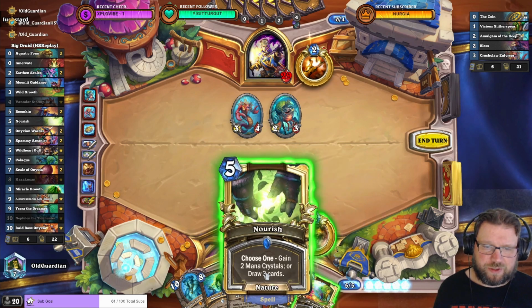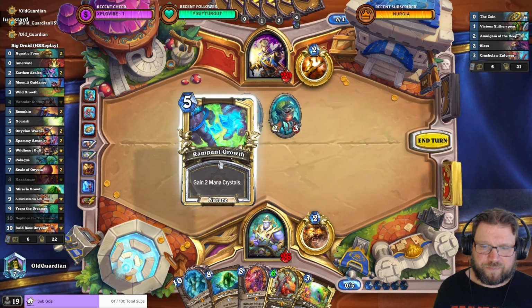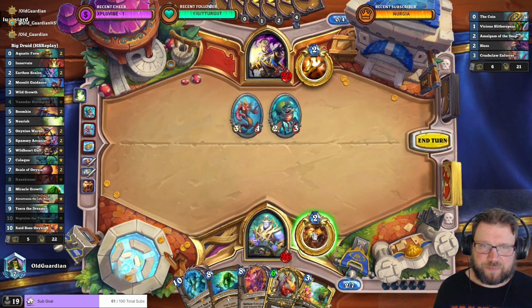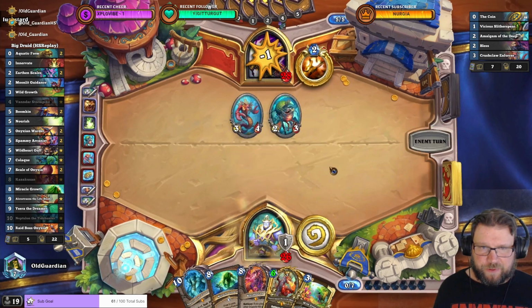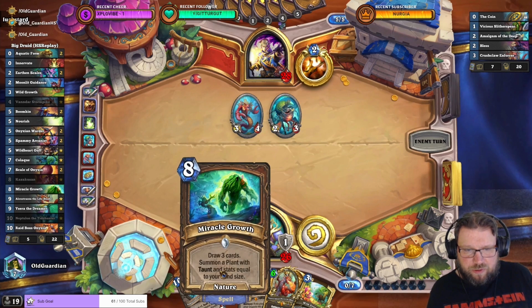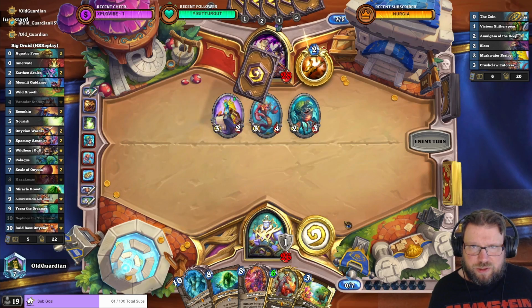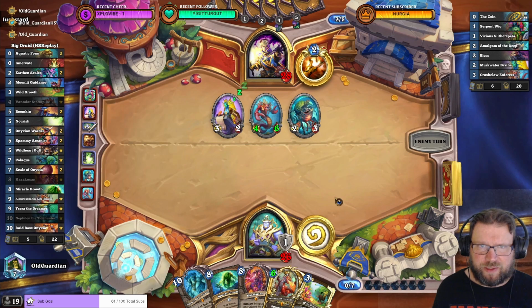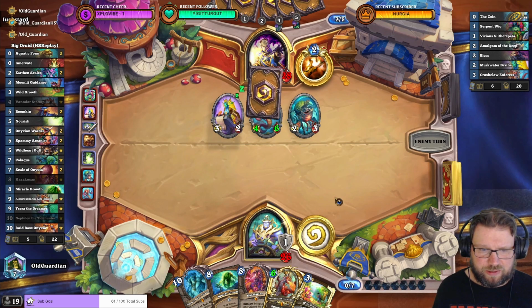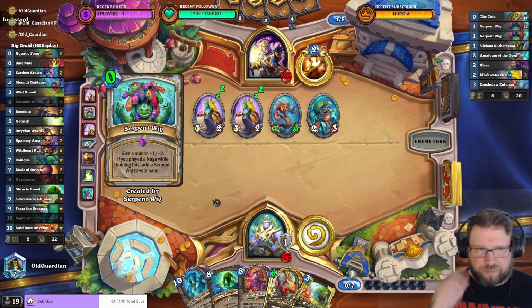If I play Nourish now for 2 mana crystals, that means that I can play Miracle Growth next turn. I think that is the play. Okay. Now we have the ability to play Miracle Growth. I mean, obviously they have shards and stuff, so it won't be very simple to beat them anyway. Now they finally found their wig.